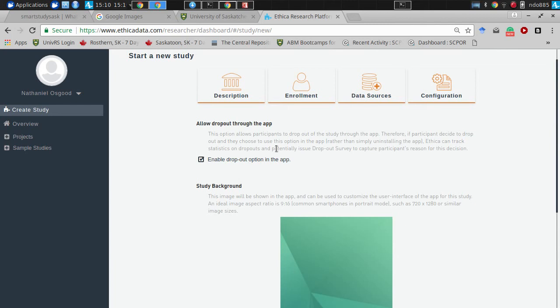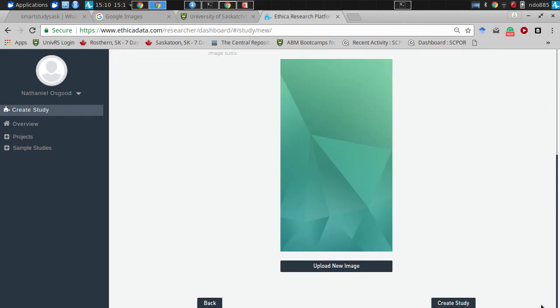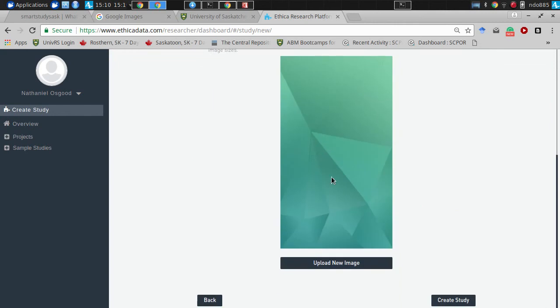You can always uninstall the app, of course, but here we want to allow people to drop out of the study at will. And I'm tempted to put something in, but time is short, and so I'm not going to put in an image here, okay? This would be where we could put a custom image. You know, we want an image of the UCLA logo, or an image of LA as viewed from UCLA or something. So we'll just go light on that. We'll just leave the default one. And I'm going to say create study.